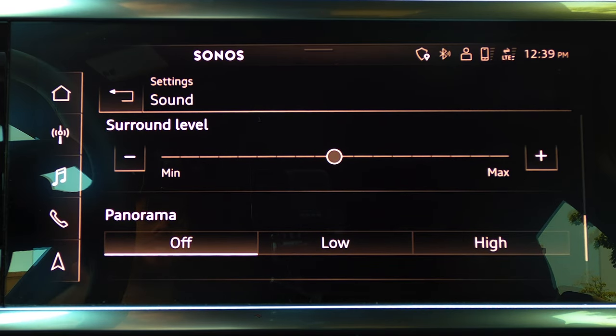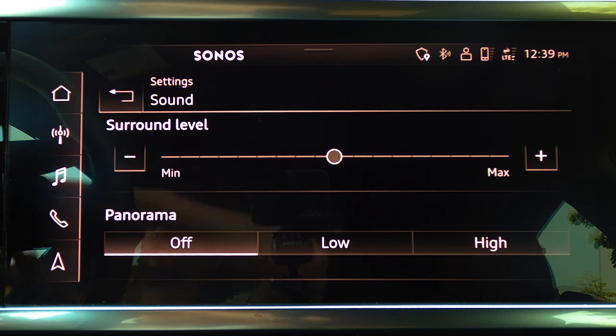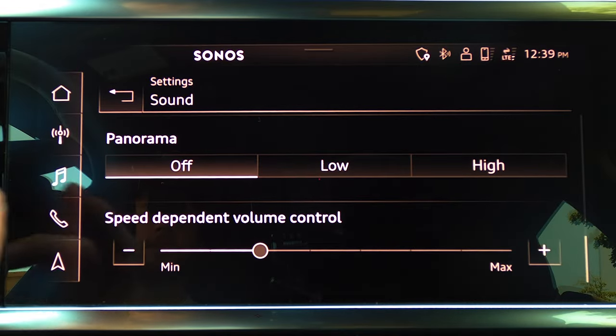Now, I don't 100% know what panorama is. I'm assuming that's similar to the Bang and Olufsen 3D effect. So even though you think panorama is going for a width, I think it's actually going for a height adjustment. And you can sort of hear that when you go from off to high. But I'm going to let the song pick up some more, and then I'll go through the surround panorama settings.